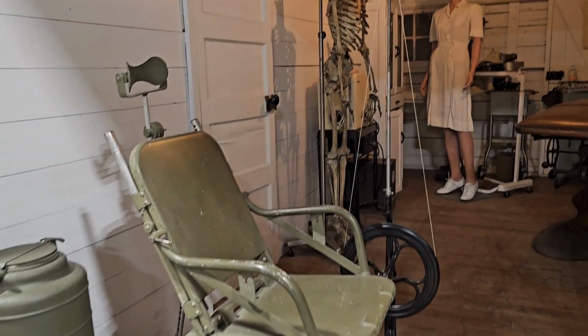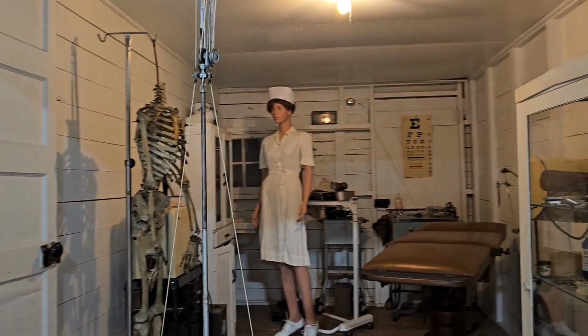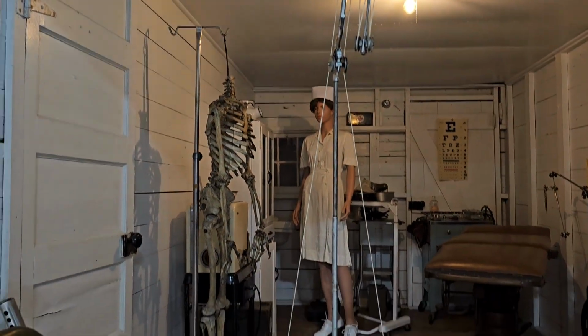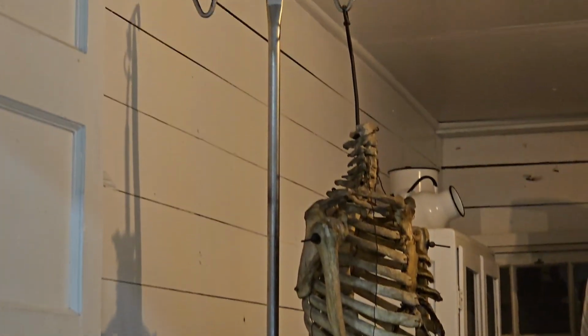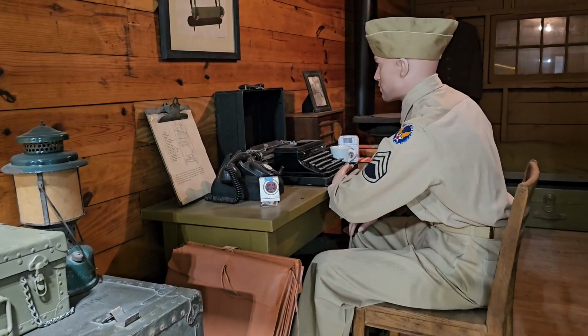This is the medic tent. Well, not a tent, but for sure, it's medical stuff. Ain't that right, ma'am? Whoa, sir. You've lost your head. And your skin. It's typing away.